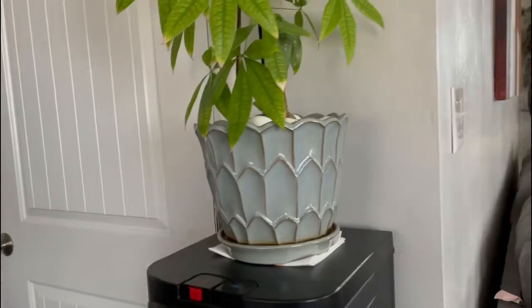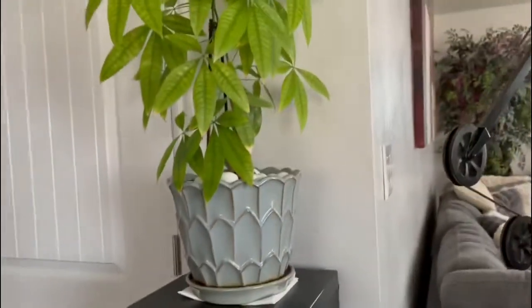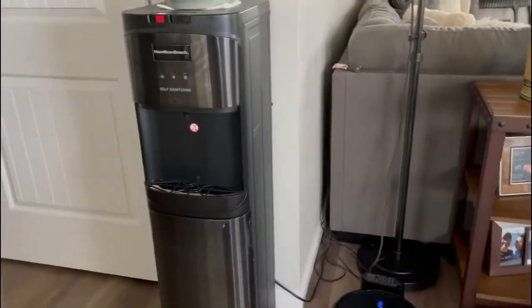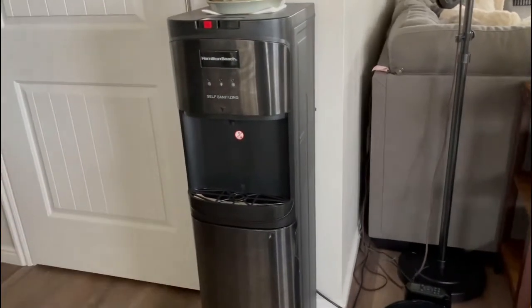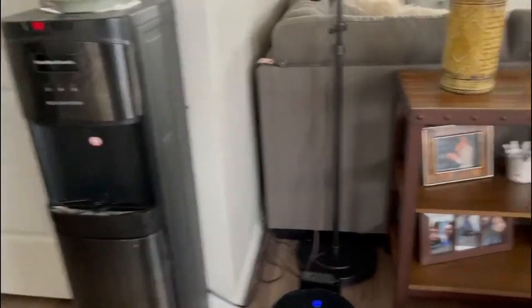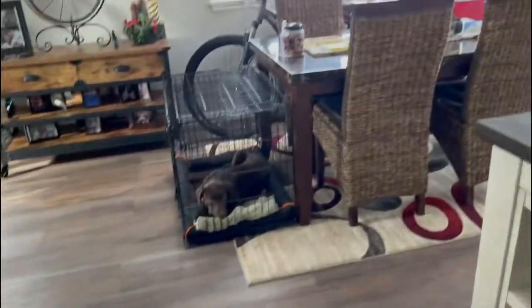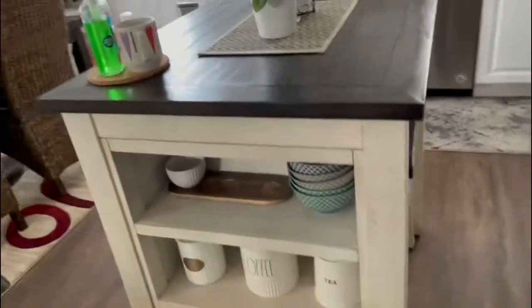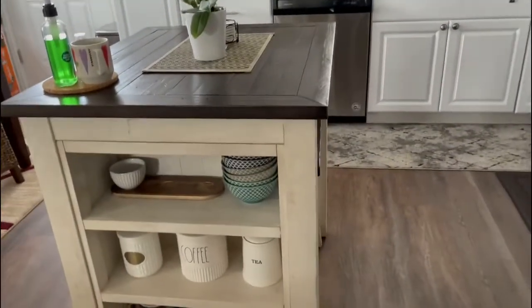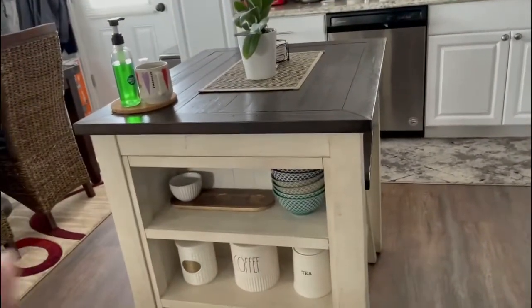And look how big this money tree is. I had this when it was really, really small, and I transferred it to another planter. And look, it's been really big. Someone gave that to us as a present. It's a hot and cold water dispenser. And so this is where we spend most of our time eating, having coffee, breakfast. We use this more than our dining area.